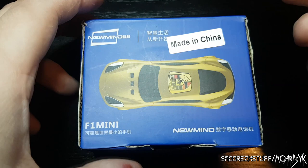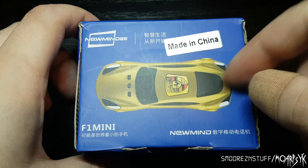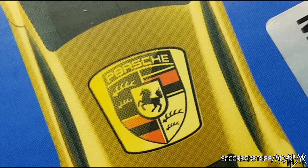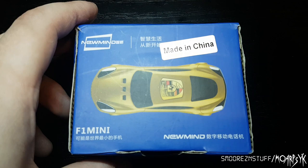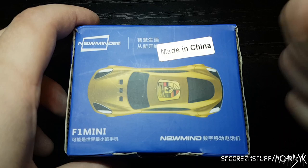So this is the Newmind F1 Mini. It's a Porsche. Actually, no, it's not. It's a Porsche. So, just clearing that one up. It's a Porsche. This one is made in China, as obvious by this huge sticker. Now, Newmind actually made another phone that I've got. It's the F16 car phone thing. I'll card it up here as well. So anyways, what does this one have to offer?